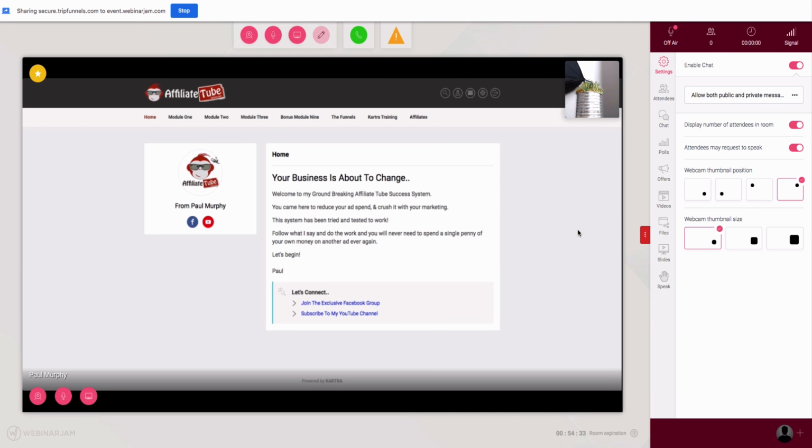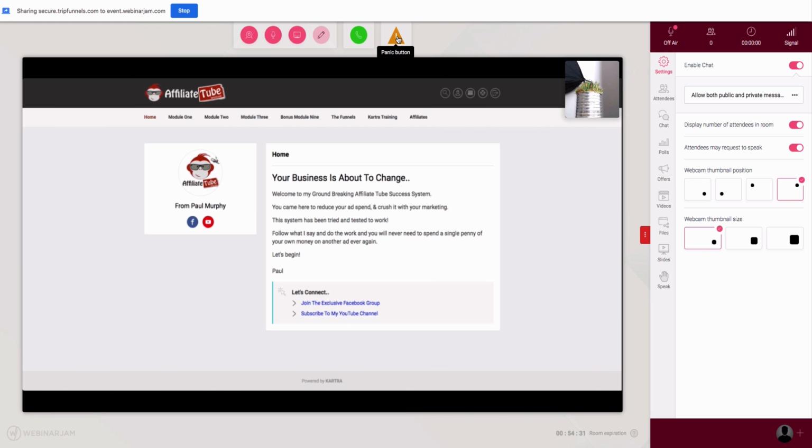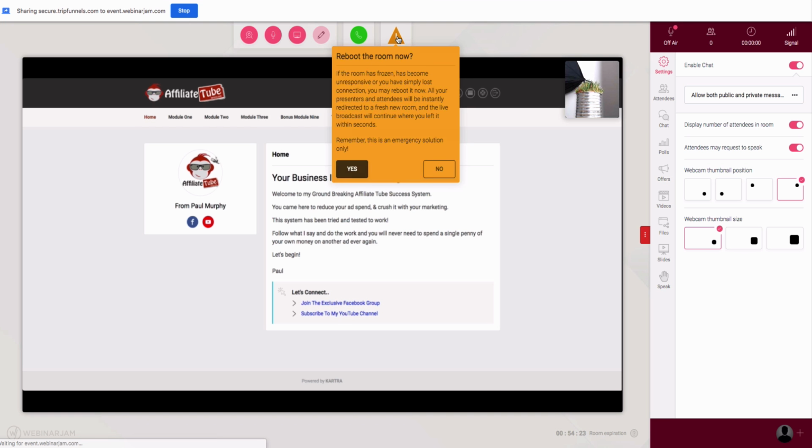Now, the last thing I want to talk you through is this amazing panic button. If in the middle of this presentation something drastically goes wrong and you want to move everyone over to a new room, it's going to basically reboot the room for everybody. So if the room has frozen, has become unresponsive, or you have simply lost connection, you may reboot it now. All your presenters and attendees will be instantly redirected to a fresh new room and the live broadcast will continue.